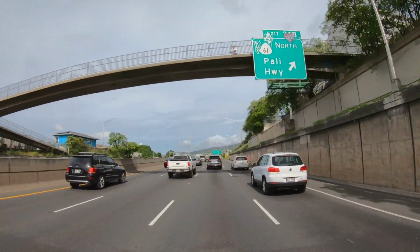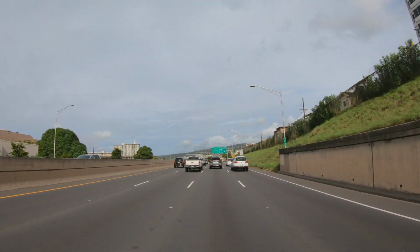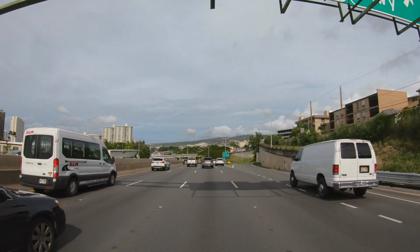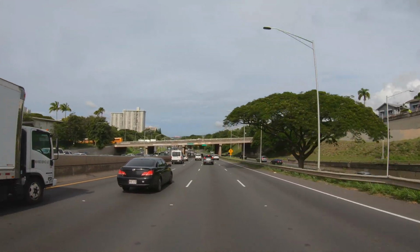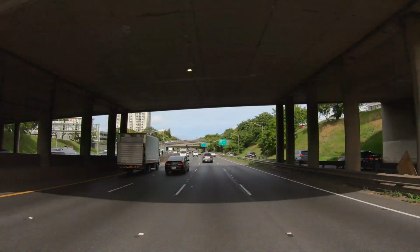If you look to your right, that is the Paalaa Highway off-ramp. It is open on most business days now. You can go to Kailua and to Lanikai, taking the Paalaa Highway. And there's also the Paalaa Lookout, which we've never featured, but I intend to.